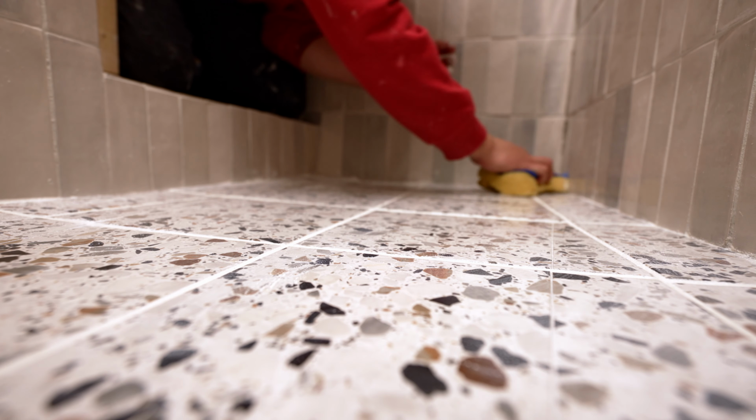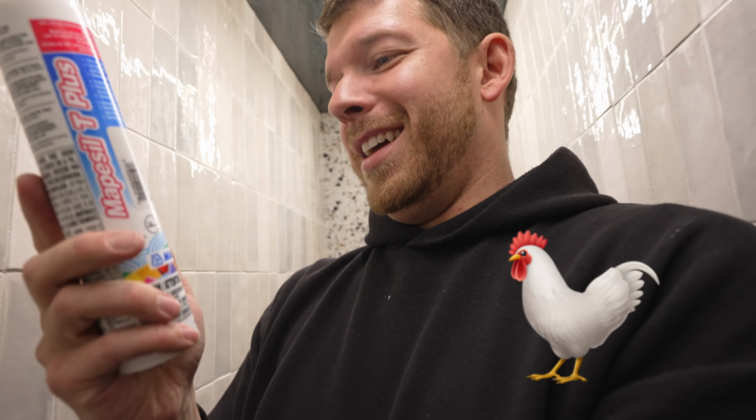Now that we have all the grout done inside, we are going to caulk the edges of the shower. We're going to be using a silicone that's made by the same company that makes the grout, and they make caulk that is the same color as the grout. So it will look the same, but it's flexible. It's important that it's flexible because we are in a moving bus.